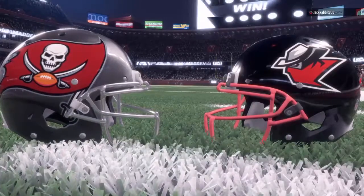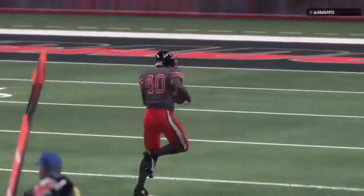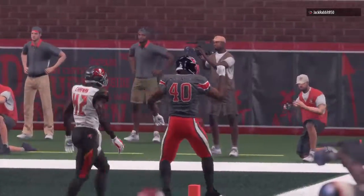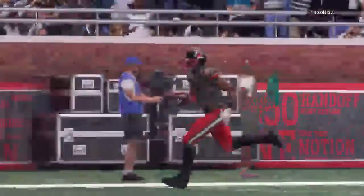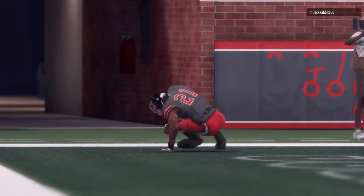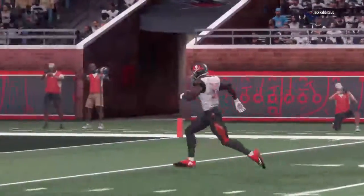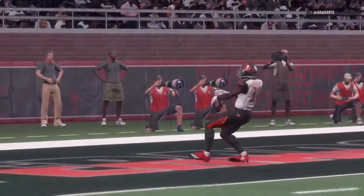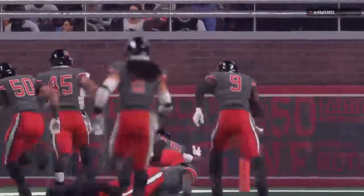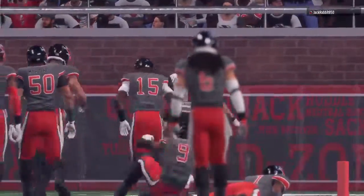So for the home team here, they boost their record up to a strong 4-1. And they will hit the road next week to take on the Minnesota Vikings. Meanwhile, for Tampa Bay, they can't quite seem to turn things around as they fall into 2-4 now on the year. And they'll try and turn things around next week as they have a date at Soldier Field with the Chicago Bears.